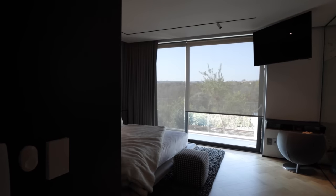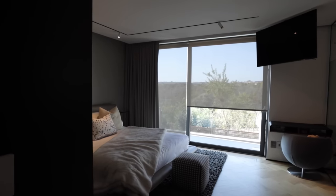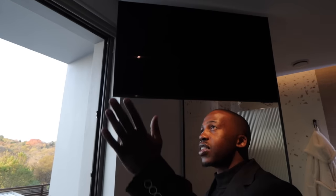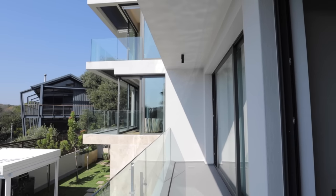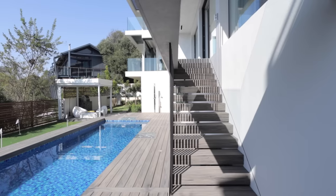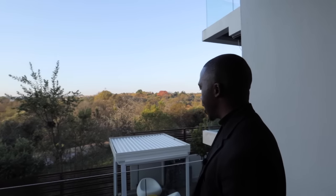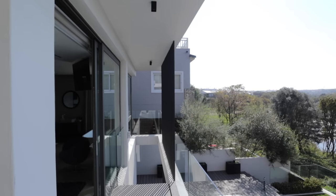Throughout all these curtains and blinds, you do have an electronic setting that you can use with your phone. This home is very smart. Every single thing you can control from anywhere in the world, even these blinds, the lighting, everything really. This balcony is shared between the two rooms, stairs leading you down to the poolside area, see-through glass here. It's incredible, but maybe let's do something very unique. Let's take the balcony to the next bedroom.